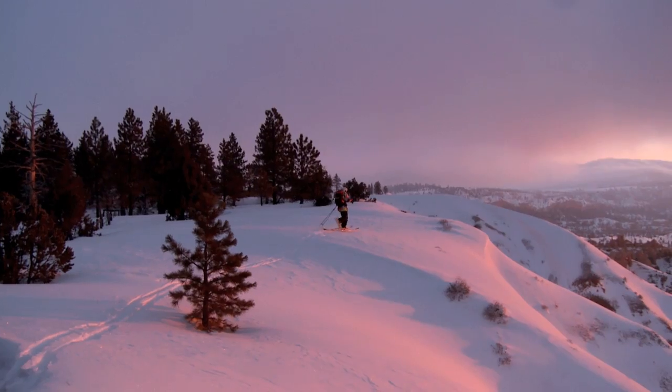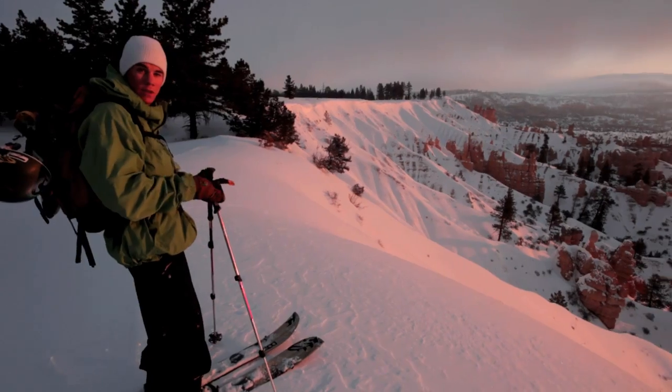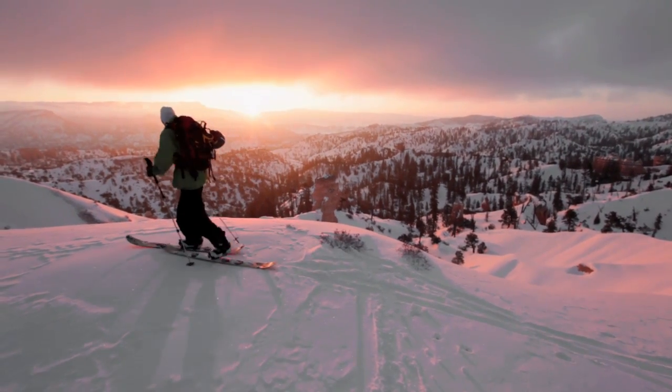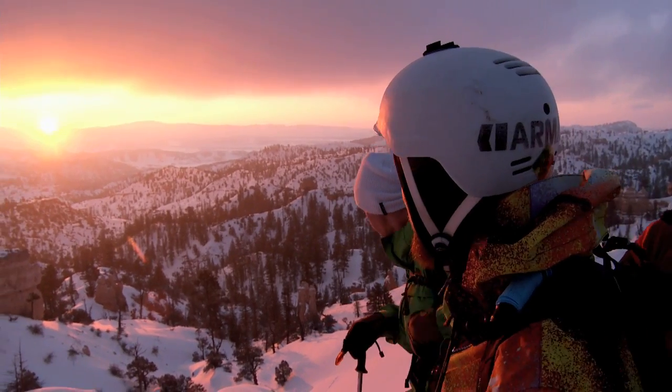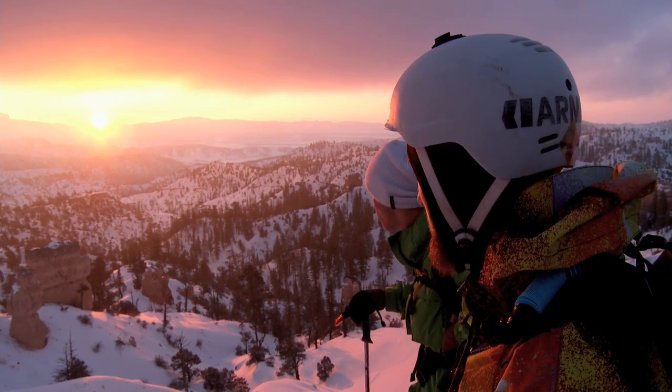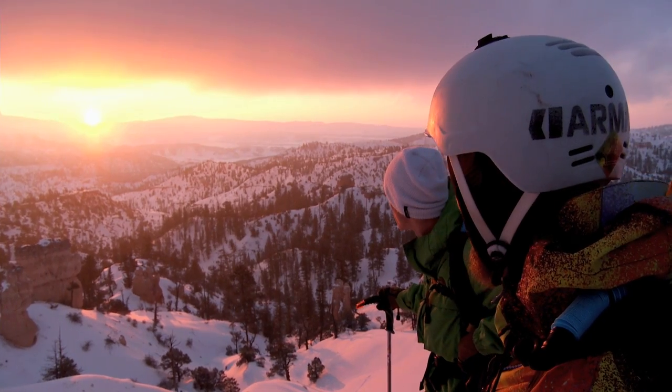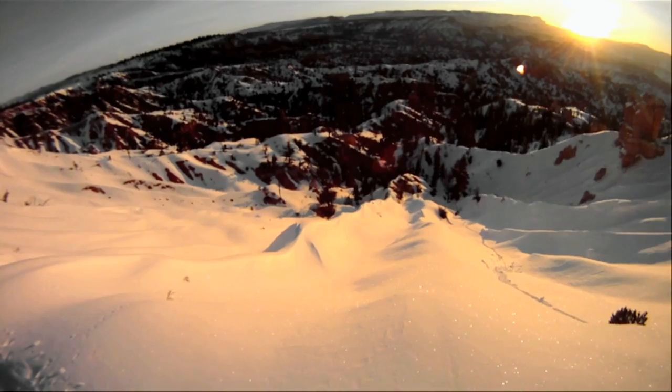Upon reaching the edge of the plateau, we were greeted by the sun in a vast playground of desert spines. Well, here we are. This is the first morning of our little mission down southern Utah. Caught the sunrise just perfect. This is just a glorious morning. Can't wait to get it started.